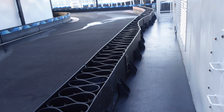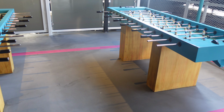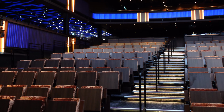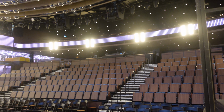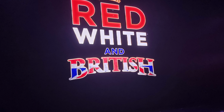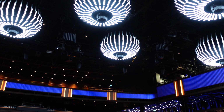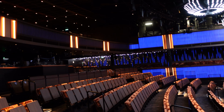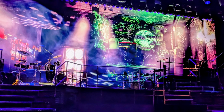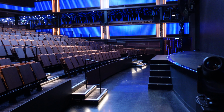Compared to the racetrack focused approach on Prima, Aqua feels slightly more balanced overall when it comes to how entertainment spaces are used across the ship. And entertainment is another area where Aqua appears to step things up noticeably. On Prima, Red, White and British is an entertaining production featuring British pop classics from artists like the Beatles, Adele and Ed Sheeran. But Aqua's headline production, Revolution, a celebration of Prince, honestly feels like it's on another level entirely. The scale, the staging and the overall production value all feel much more ambitious overall. And honestly, this again supports the idea that Aqua isn't a reinvented Prima class, it's refining and elevating it.